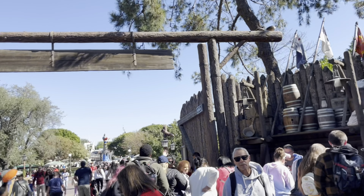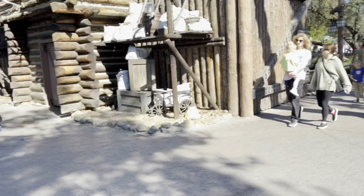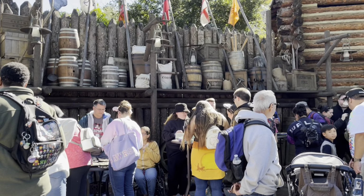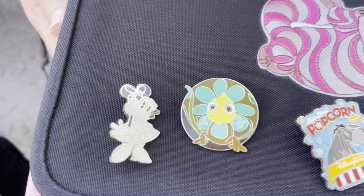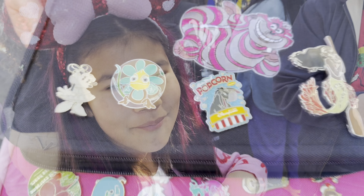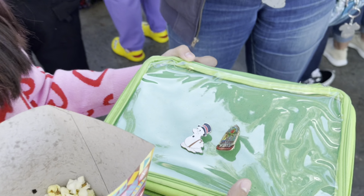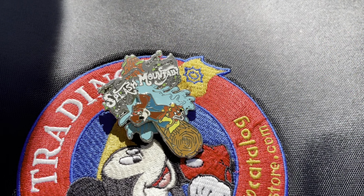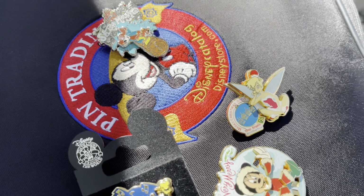So we are currently at Frontierland. There's no tables on this side, but it seems like everybody is joining on this side. So let's go ahead and see what we find. Trade of today. I'm getting these ones. Thank you so much. Trade of today for Scrooge McDuck. She is trading our Fantasy 2020 September for Scrooge McDuck. Thank you. Trade of the day. I'm getting this Splash Mountain. Do you know where that belong piece is from? Thank you so much.